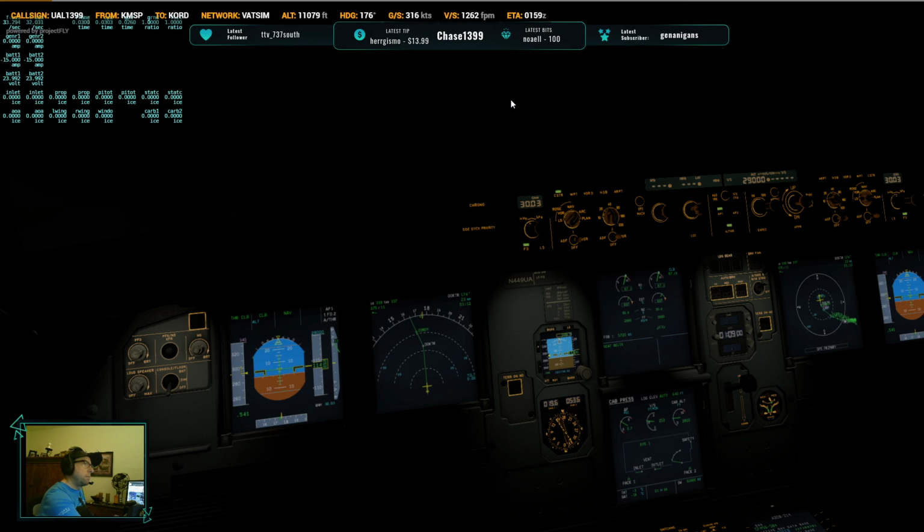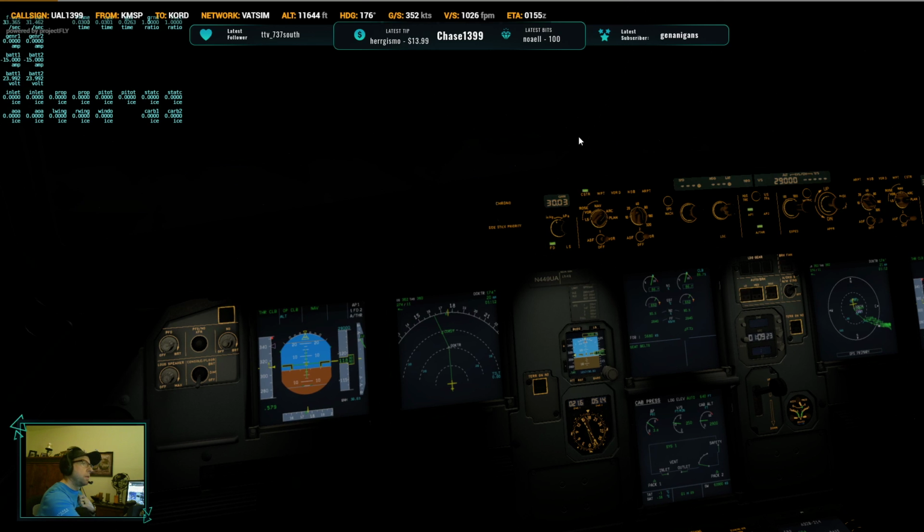Going all the way up, no restrictions. Lose the dot and you lose restrictions. Actually, I'll climb until we get to about 20,000, 22,000, then I'll climb faster.